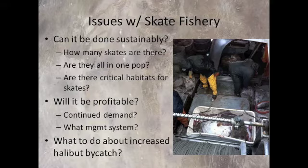And then a really sticky subject that unfortunately I don't know if I'm going to be able to get at directly in my research is what do you do about the fear of increased halibut bycatch during a directed skate fishery? And that may be something you can take into account in the kind of management system you would employ. So there might be ways of doing it that way, but that is a very sticky subject for a halibut bycatch that's already pretty big in a lot of other fisheries. How do you deal with that in a skate fishery?